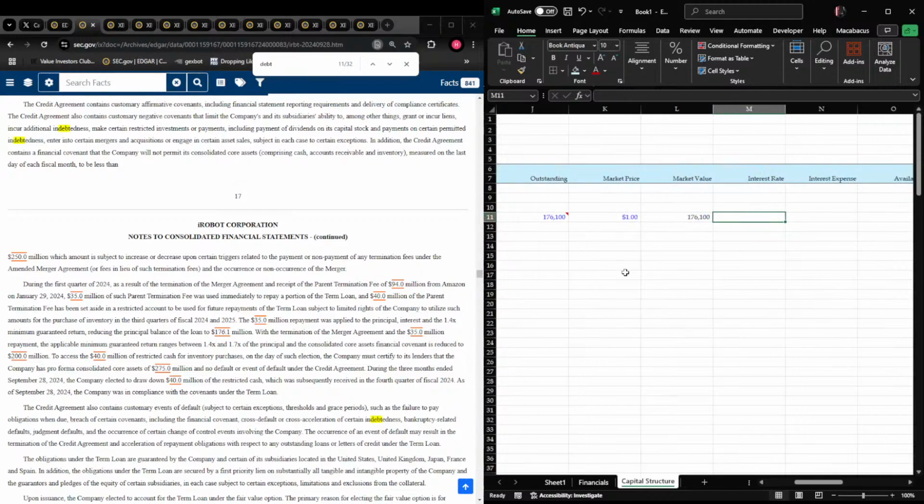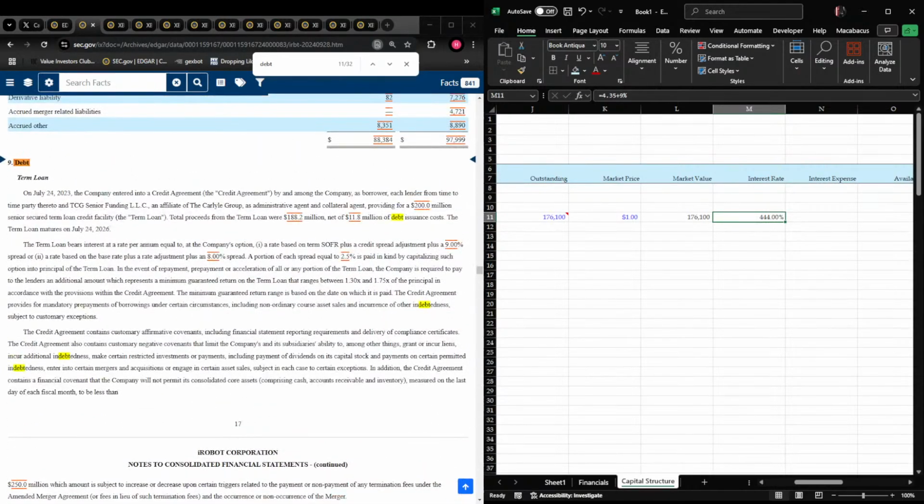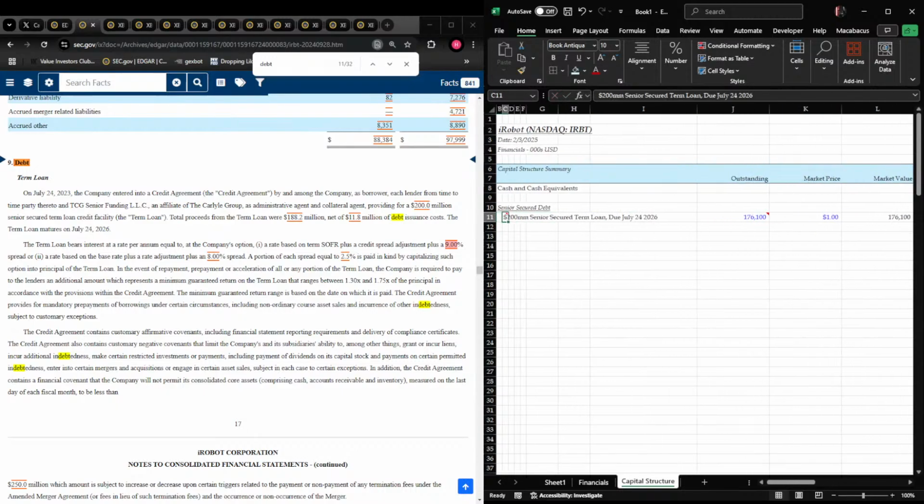Interest rate, I have to do some research here. What is the SOFR rate? 4.35. So make this a percentage, right? Plus 4.35 plus, we'll just do the spread of 9%. Hold on, I just want to make sure it's 8 or 9% spread. So that's 13.35%. All right, the interest expense is simply this. Availability, it's fully available. It's already reflected.